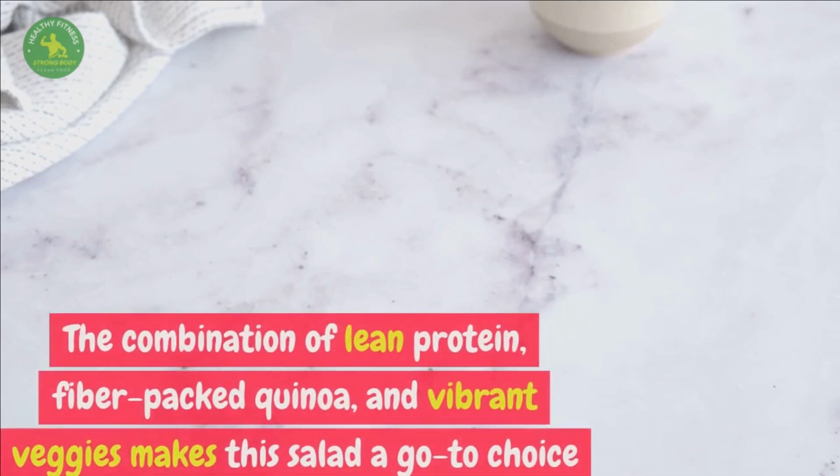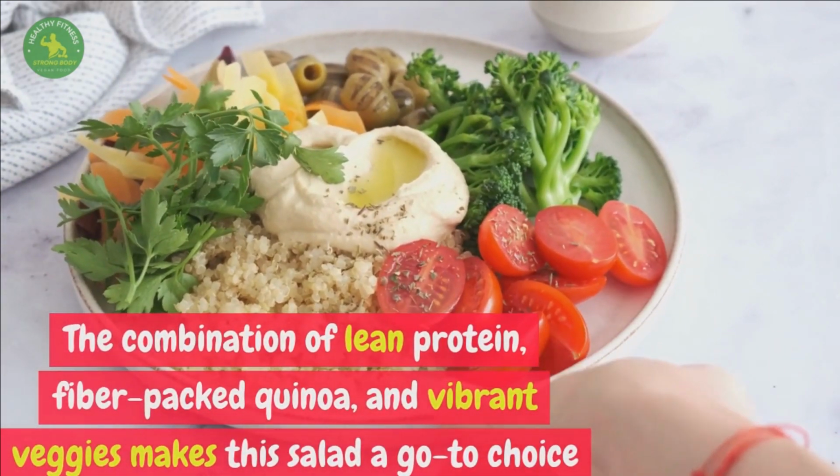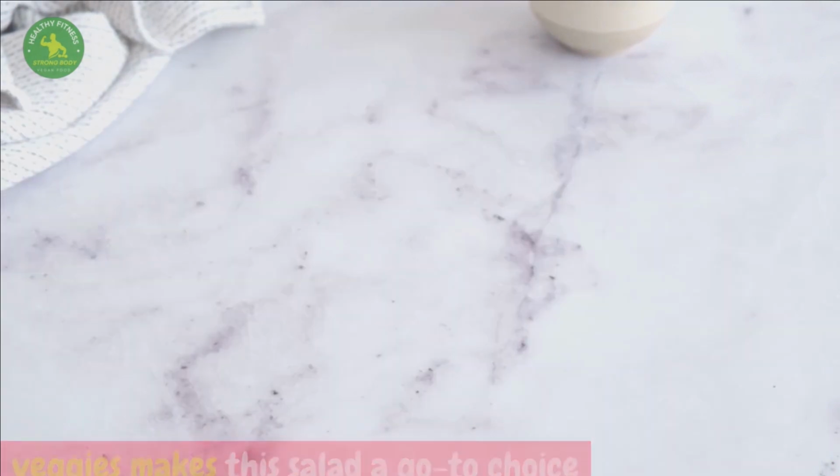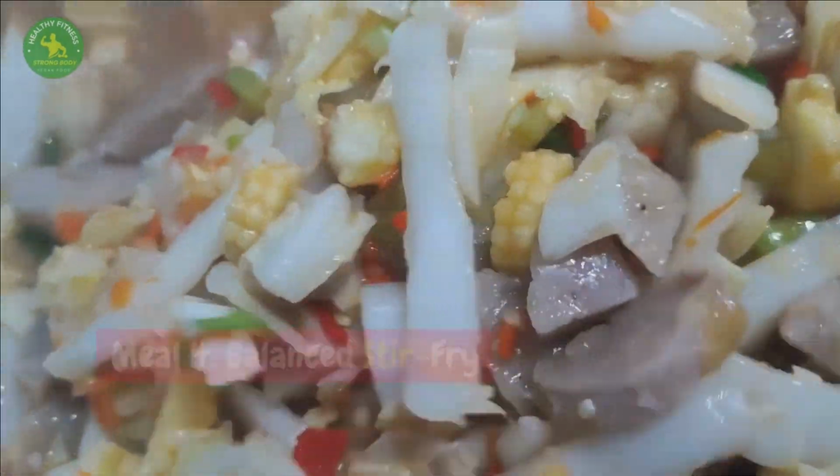The combination of lean protein, fiber-packed quinoa, and vibrant veggies makes this salad a go-to choice for sustained energy throughout the day. Meal 4, Balanced Stir-Fry.